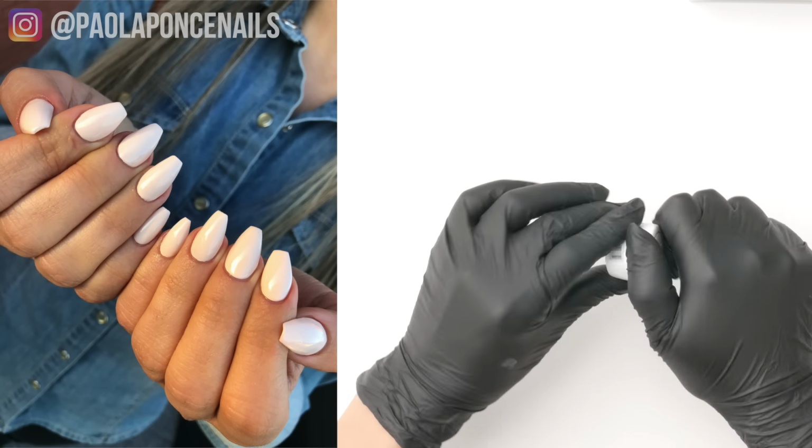So are all Japanese gel colors virtually the same? In quality, I guess we can say yes. And as I've mentioned earlier, most Japanese gels provide a bit of stretch, promoting a little bit of self-leveling and anti-chipping properties.